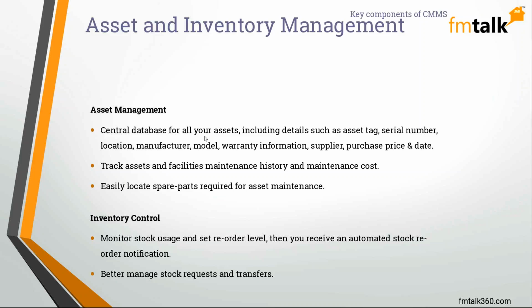So a CMMS system will give you a central database for all your assets, including details such as asset tag, the serial number, the location of that asset, the manufacturer, the model, the warranty information, the supplier, purchase price, and also the date. With a CMMS system, you can track assets and facilities maintenance history and the maintenance cost. You can easily locate spare parts that are required for a particular maintenance job.